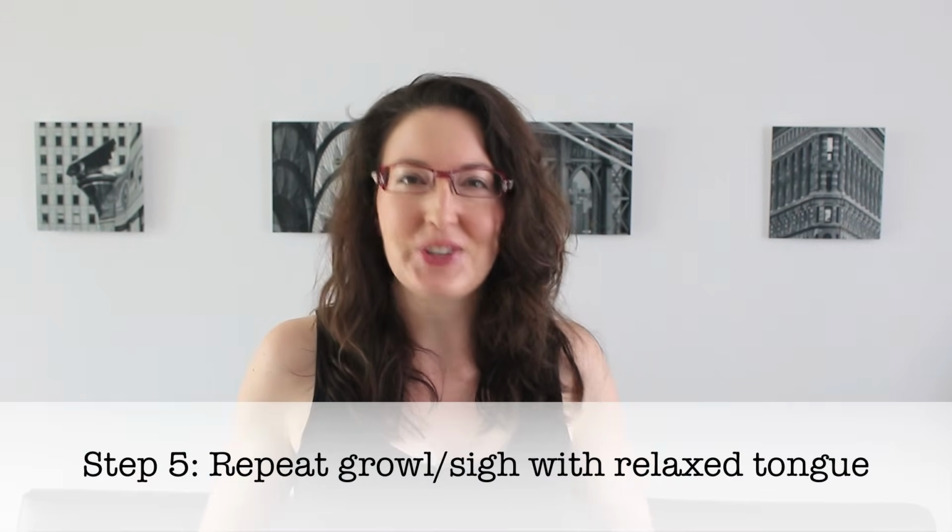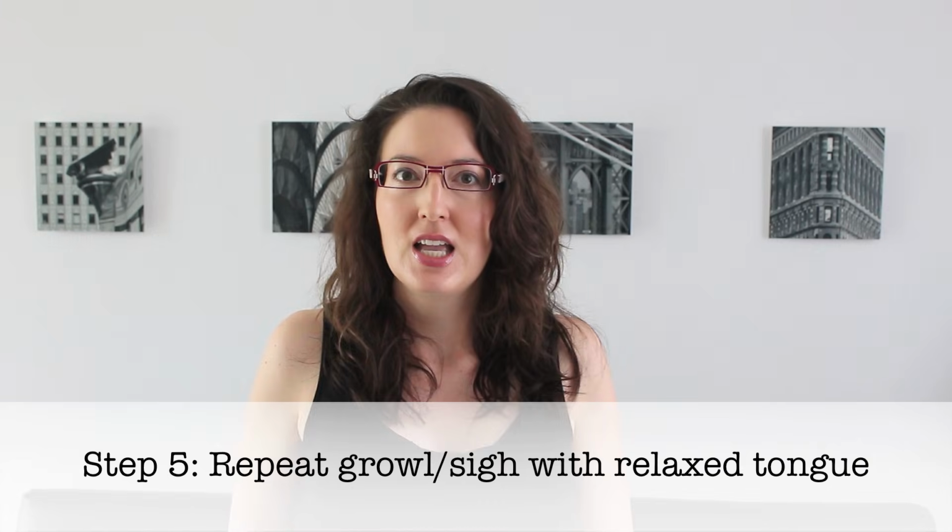And what I want you to do is, while keeping your tongue there, do that dog growl sigh again. Okay, so you feel pretty comfortable with your tongue just loosely down in its loose position, completely relaxed, with it resting just behind the bottom teeth. You there? Okay, so this is where I had the light bulb moment, and I hope it's a starting point for you.